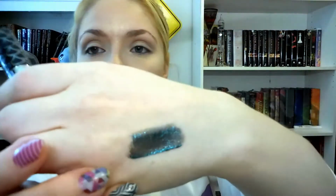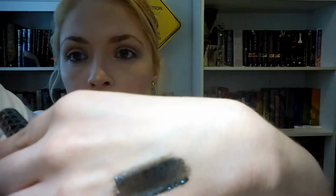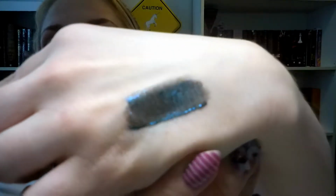Alright, so first I'm going to swatch all these for you. This one's called Aquatic Prism. Ooh, I like this one. Can you see it? It's got this purple that you can't really see. Maybe if I turn the light on it, but down a little. I don't know. You probably can't see that.